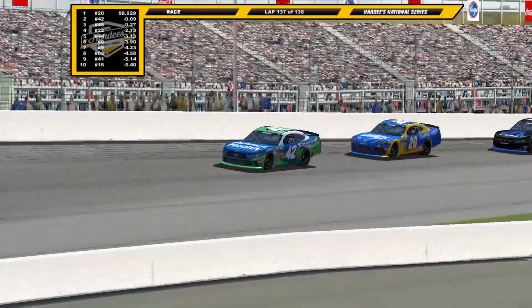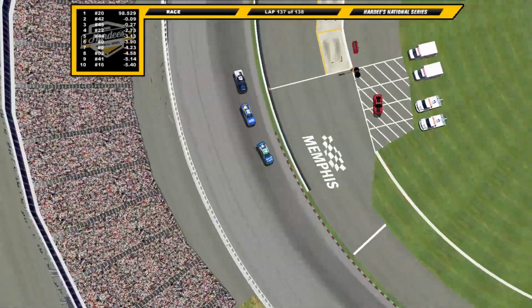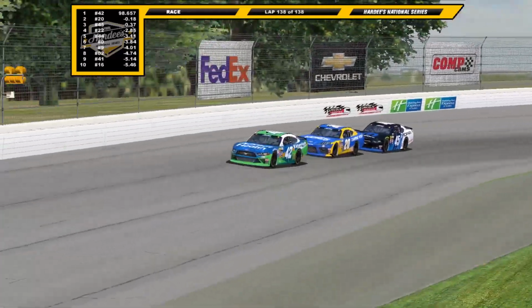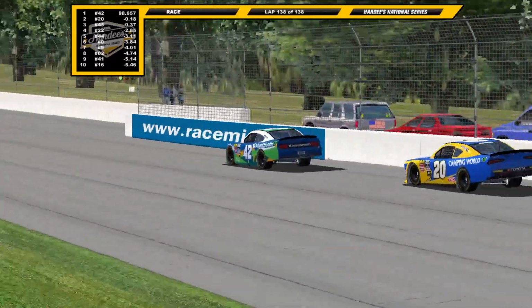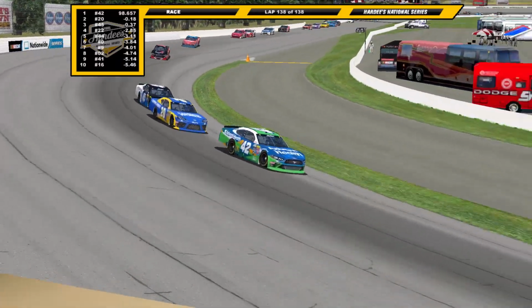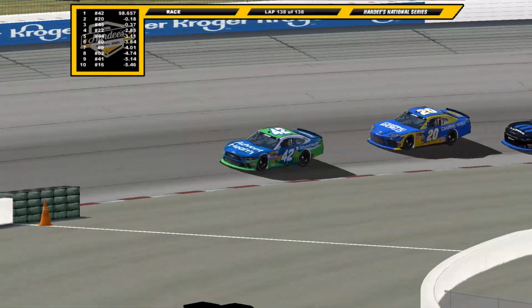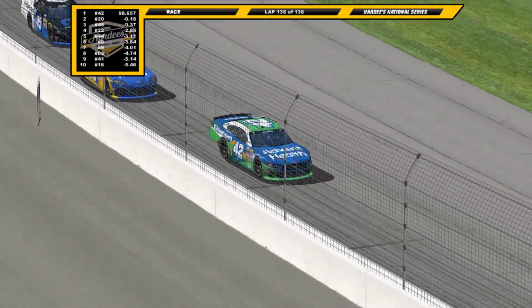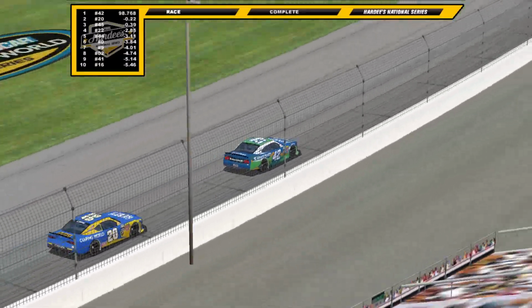1 more lap to go for the 42. In turns 1 and 2 for the final time. Breeding tight off the corner. Daniel Day gonna pull the gap a little bit down the backstretch. And in turns number 3 and 4, Daniel Day is going to rob this race away from a dominant Nick Breeding. He's victorious here at Memphis.